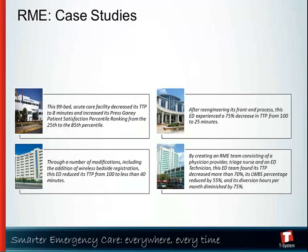So here's some rapid medical evaluation case studies. Here's a 99-bed acute care facility that decreased its time to provider to 8 minutes and increased its Press Ganey patient satisfaction percentile from 25th to 85th percentile. It's pretty dramatic.